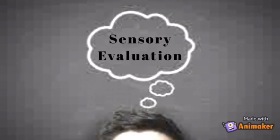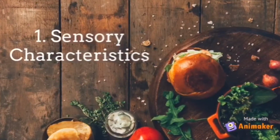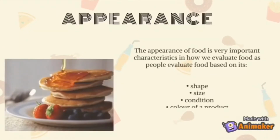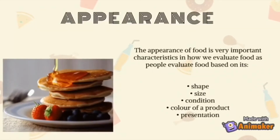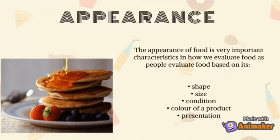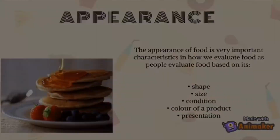Sensory evaluation. First, sensory characteristics. First of all is appearance. Has anyone ever heard the phrase "you eat with your eyes first"? The appearance of food is a very important characteristic in how we evaluate food, as people evaluate food based on its shape, size, condition, color of a product, and presentation.